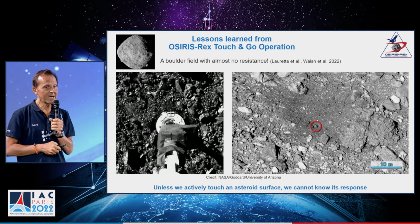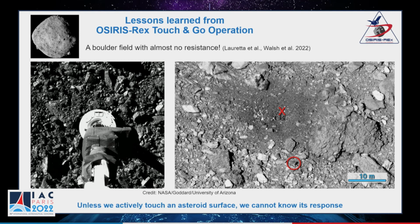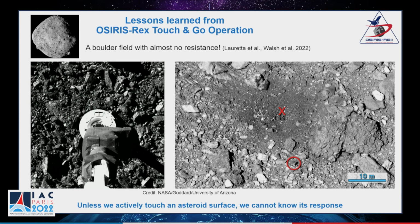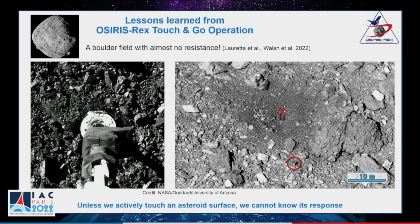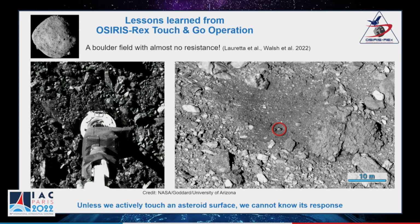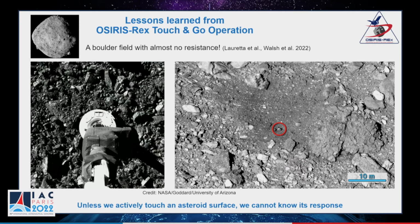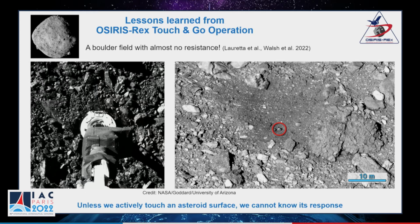Another example is the OSIRIS-REx mission that also took a sample of the asteroid Bennu. And again, you can see on the left, you see a lot of rocks, boulders, gravels, etc. And when the sampling tool touched the surface, it went down with almost no resistance, like in melted butter. Unfortunately, the thrusters were activated and the spacecraft went away, but it could have gone through, we don't know. And again, we could not predict that. So these bodies have very counterintuitive reactions to external action simply because their low gravity environment is something we don't experience on Earth. And therefore, we need to experiment. That's why we need that.